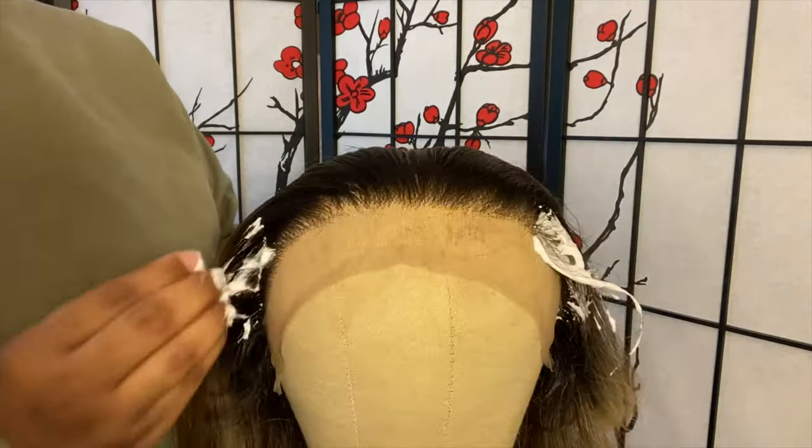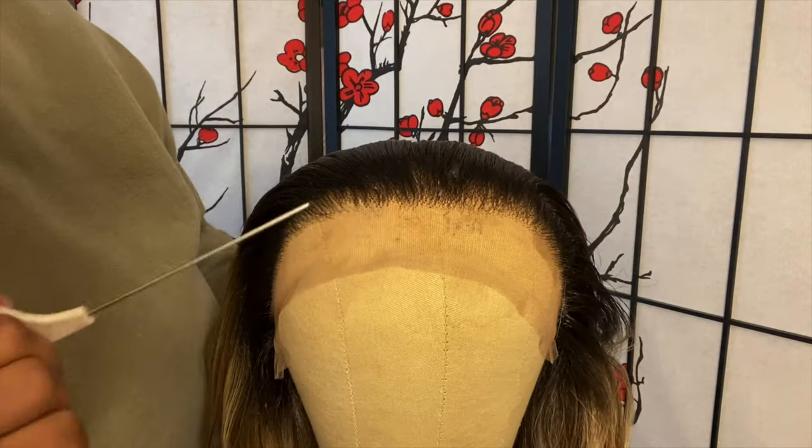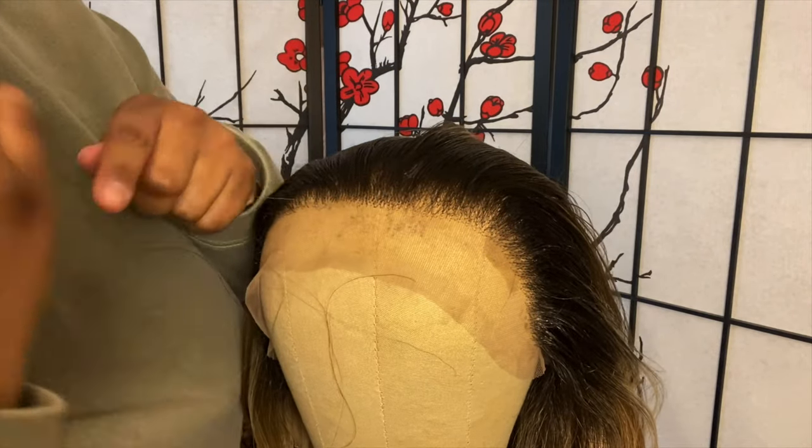So this is what the hairline comes looking like. I'm applying a little bit of mousse just to kind of lay the hairs so that I can see the front of the hairline a little bit better, but I'm gonna pluck a little bit in the front just to get rid of that kind of boxy look that it has and to make it look a little more natural.